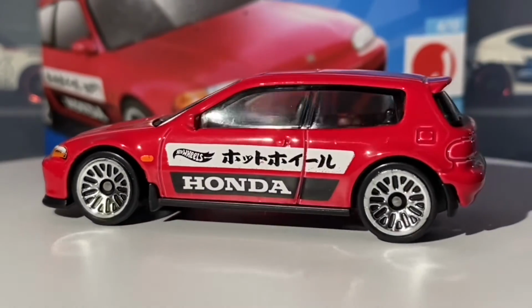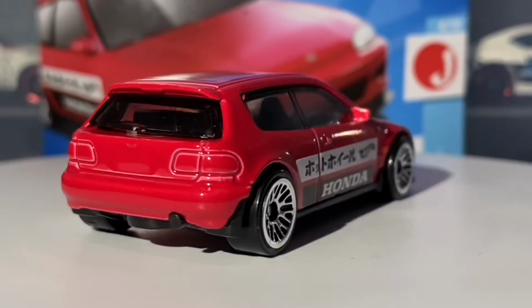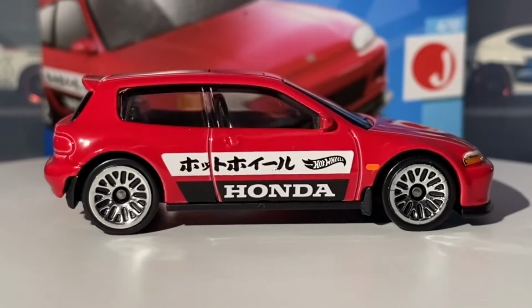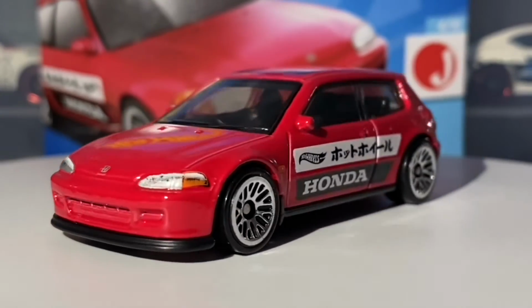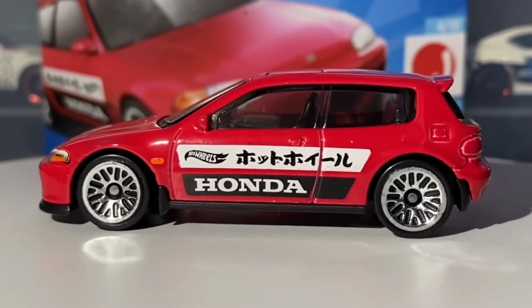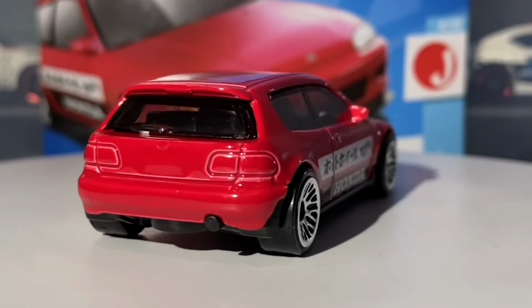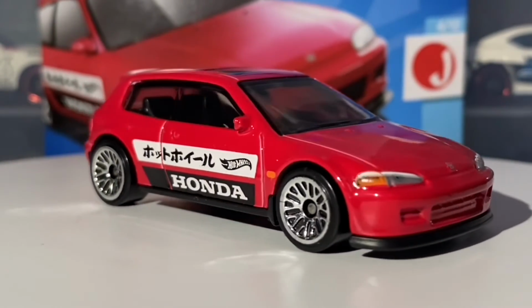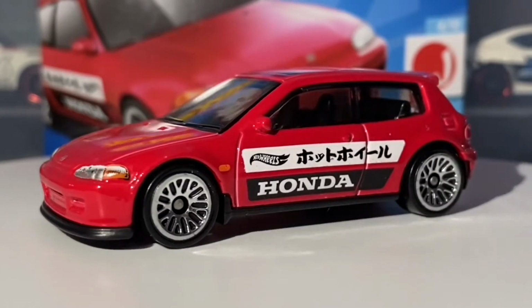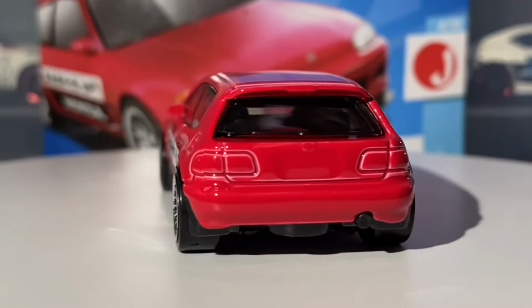However, this is actually theoretical, as the top speed of this car has not been tested yet, unfortunately, so that is what we do think and predict this car would be able to do. This car also has a 0 to 60 time of 6.9 seconds and has a curb weight of 1,050 kilograms. That converts to about 2,293 pounds. And the SIR2 was produced between 1992 and 1995.